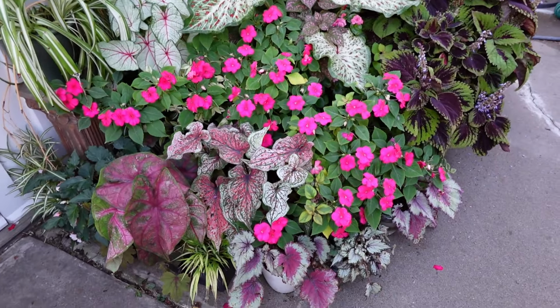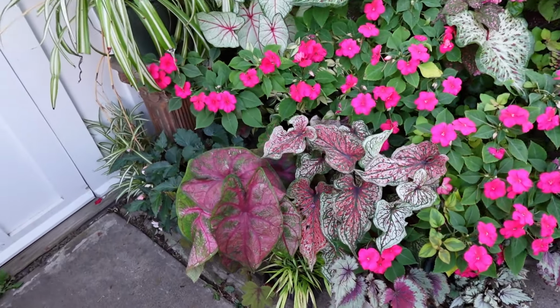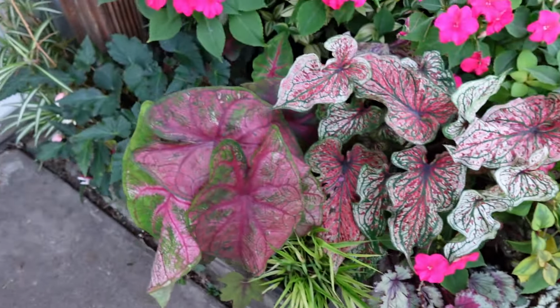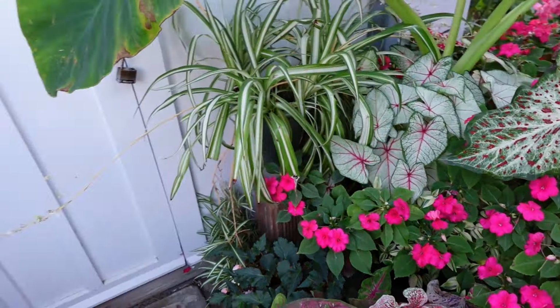These Rex begonias all come inside with me, as I've said before. I do have perennials. This is how I kind of stash my perennials here, like I have a Calamagrostis grass till I'm ready to plant them. A lot of times I'll collect perennials.